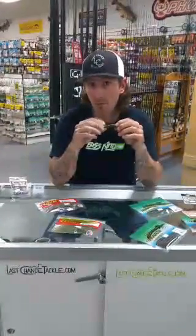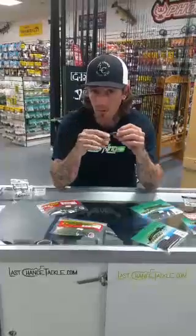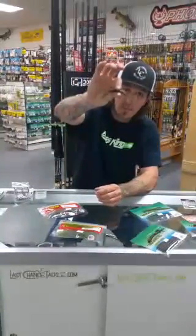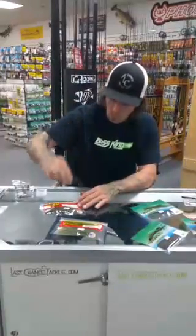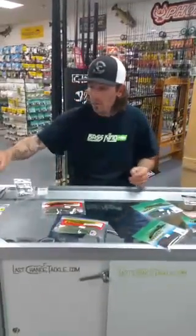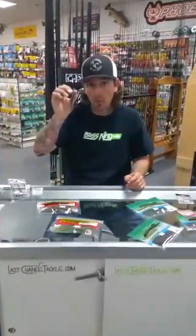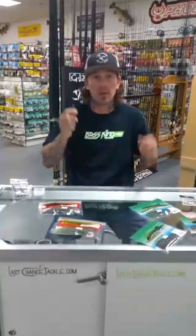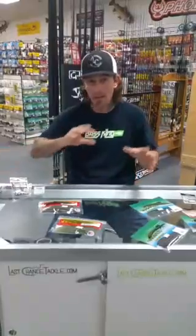Not too sparse a cover or not too thick a cover, more that sparse cover. Go with something like a stick bait. Go with something like a Zoom Salty Stick, something like that. Fluke Juniors. All these little style baits are perfect for what's going on. Not necessarily SoCal areas, but around the country. This is what's going on. We're getting into that transition stage.